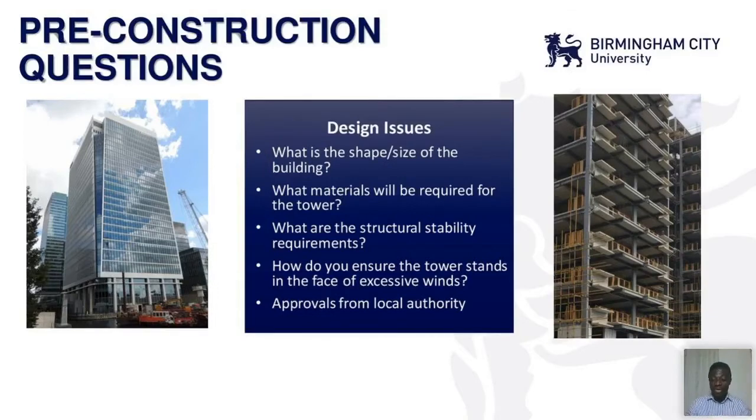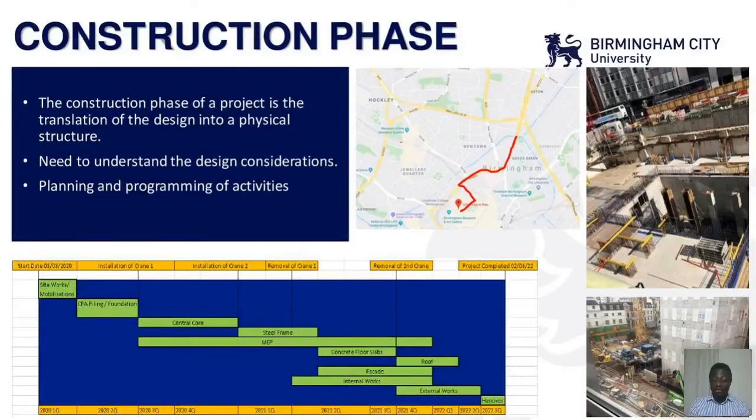Then with all of these, you have to go back for approvals from your local authorities. So you're going to do some project, it's going to have impacts on them. You may have to do some road closures. You may have to do certain things. So you need to get all your approvals in place, getting the consultants' designs into a physical structure.